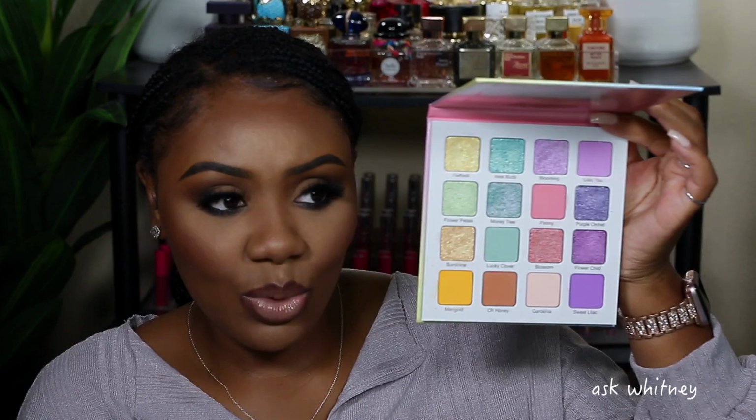Okay, next up I have here the Fula palette by Juvia's Place. This is what this one looks like. And this one's giving more of my vibe. I got my darker shades, I got some lighter shades, got some shimmers. Yeah, I'm feeling this. I like this. And then I have here the Garden of Juvias. This is Juvia's Place's first ever all pastel palette. That's what this one looks like.